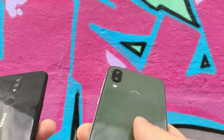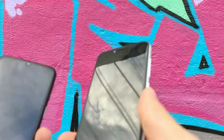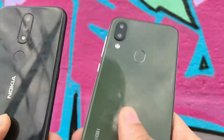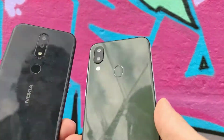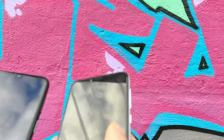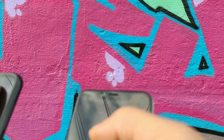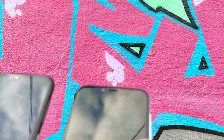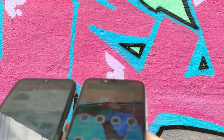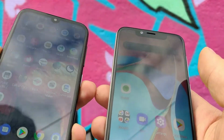Today I have the Umidigi A3X on my right, and on my left I have the Nokia 4.2. Now the Nokia 4.2 and the Umidigi A3X both have 12 nanometer processors, so they're going to be pretty good for gaming on both sides. They both also have 5.7 inch displays as well, so let me just turn that brightness up and you can see they're both pretty visible in outdoor sunlight, so there's no issues whatsoever when it comes to watching media outdoors in any way possible.